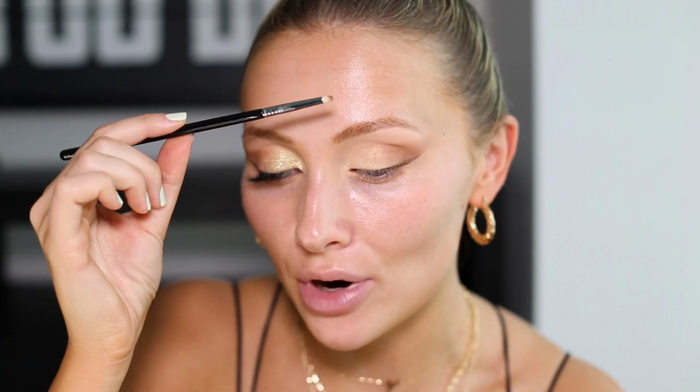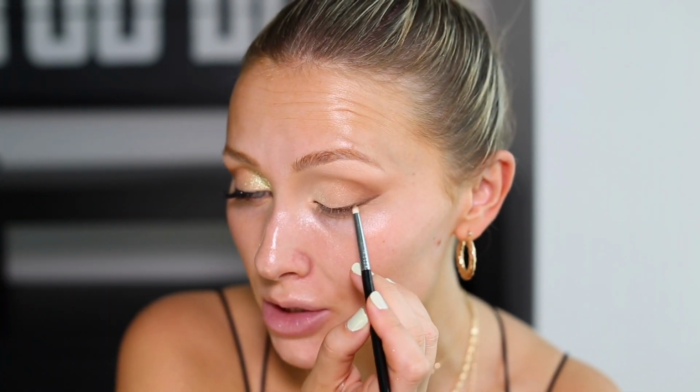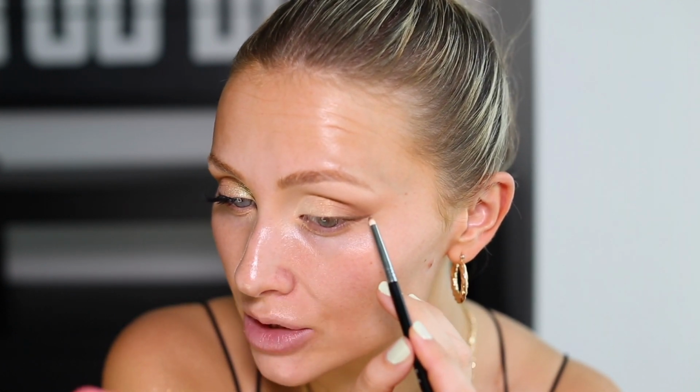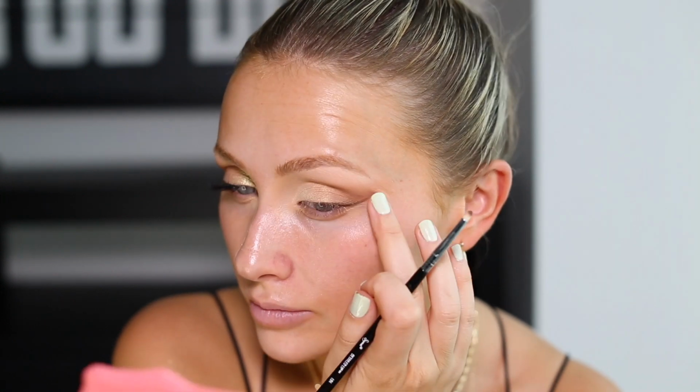So once you've got your liner where you want it, I'm gonna use this tiny little detailed tip brush from Sigma. It's so good for this sort of smoking out of a wing. And I'm just gonna go over the liner and, especially at the tip, drag it up slightly. So that is my very simple soft smoked wing.